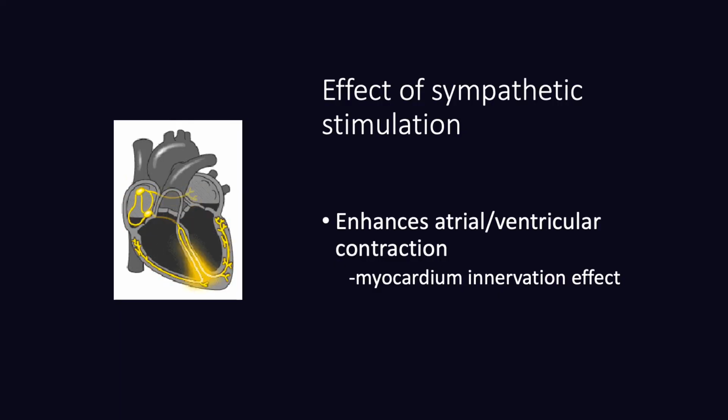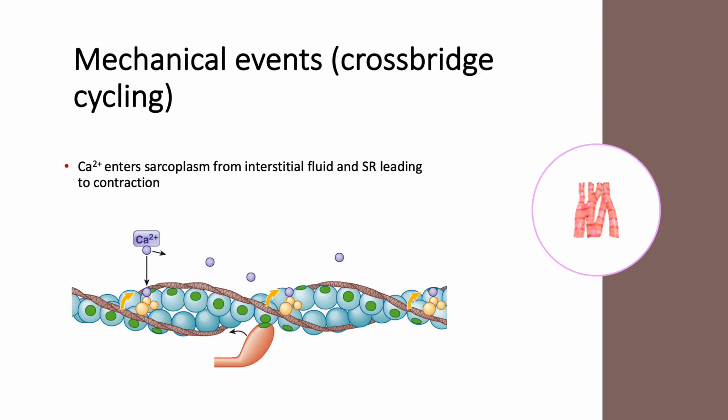And we also said that we'd see enhanced atrial and ventricular contraction, a sympathetic effect due to that norepinephrine and the innervation of the myocardium. So let's just quickly revisit that mechanism. With the myocardium of the heart, the norepinephrine leads to prolonged opening of L-type, or long-lasting, calcium channels. And with that increased influx of calcium, we get stronger contractions. There's more calcium to bind troponin, those myosin binding sites are exposed longer, and we get stronger contractions.